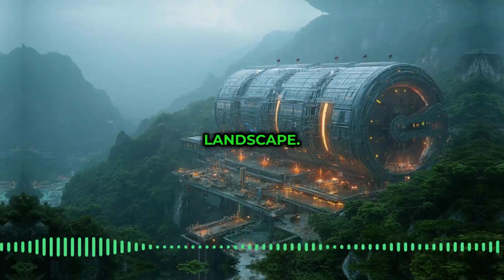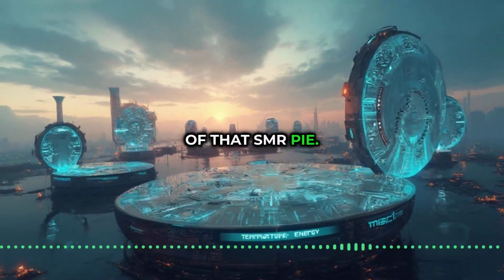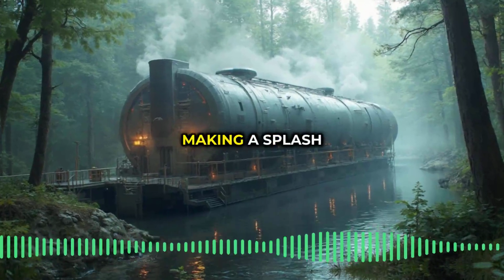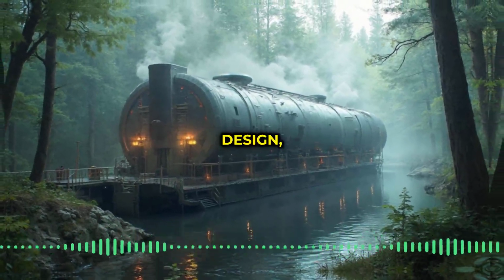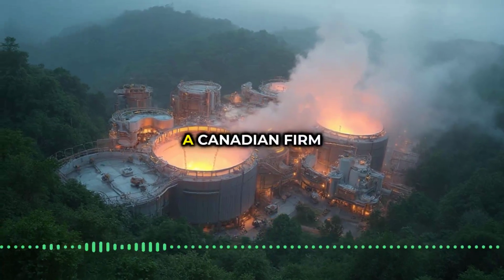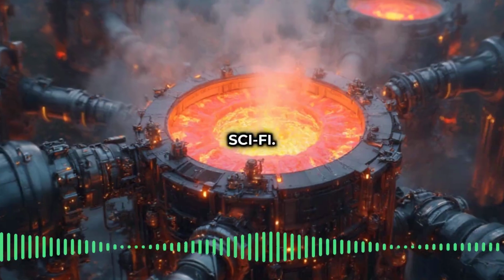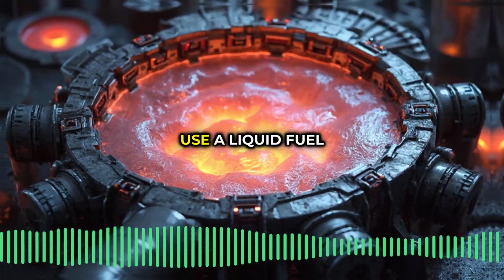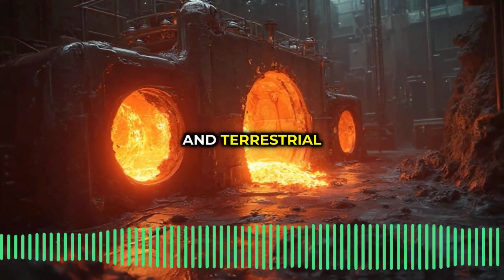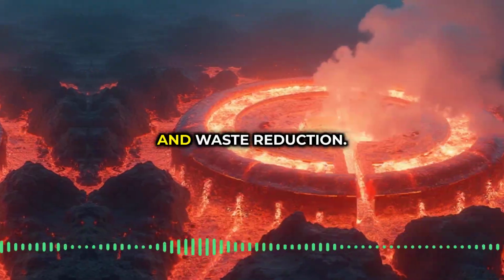But let's talk about the competitive landscape. Our source material mentioned quite a few companies vying for a slice of that SMR pie. So who are some of the key players beyond NuScale, and what makes them stand out? Well, NuScale is certainly making a splash with their NRC-certified design, but there are many others out there pushing the boundaries. One company to watch is Terrestrial Energy, a Canadian firm that's developing an integral molten salt reactor. Molten salt. Okay, that sounds pretty sci-fi. It is quite cutting edge. Molten salt reactors use a liquid fuel instead of those solid fuel rods, which offers some inherent safety advantages. And Terrestrial Energy's IMSR design is garnering a lot of attention for its potential for enhanced efficiency and waste reduction.